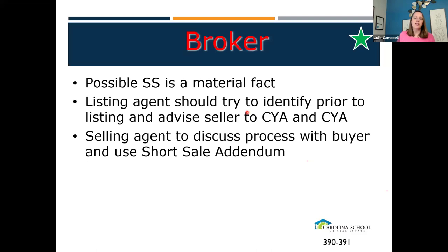Selling agents, we need to discuss the process with the seller. We briefly mentioned our short sale addendum. I may try to look at that in a second. Let me see where we are briefly, because I do think it's a good form. It does a really good job of explaining the short sale process.